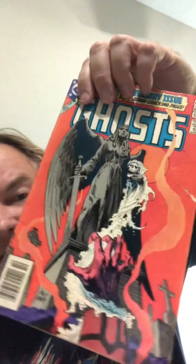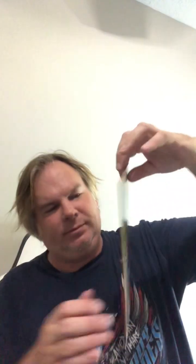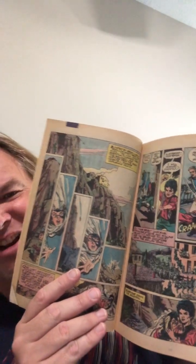For Christ's sakes. These are really cool covers. Like I said, they were sold to, yeah, they're faded. I mean, they've been through the ringer. These are not exemplary conditioned comic books, but that's okay. I really just wanted to read them.